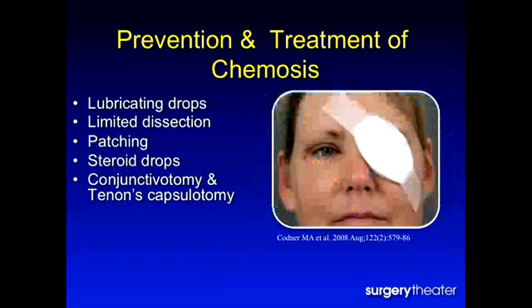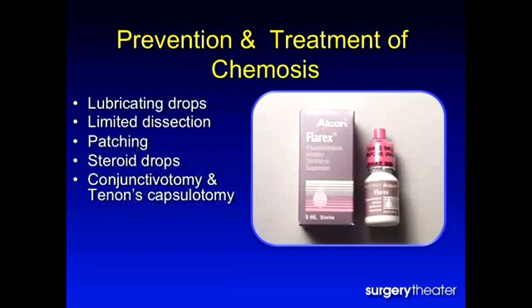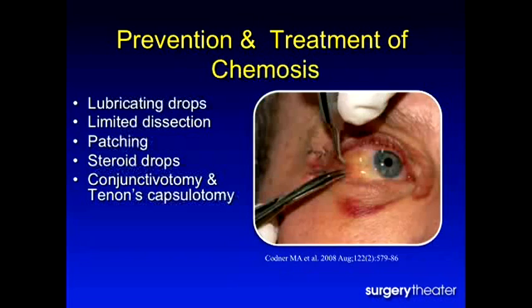So you can patch the patient if the patient has chemosis. I typically patch them at night when they go to sleep if they have chemosis. You can also start them on a variety of mild steroid drops like Flarex, FML, Alrex. These are all just commonly used steroid drops twice a day for a week that I have them on if they develop this. And if there's persistent chemosis, you could do a conjunctivectomy or a Tenon's capsulectomy. But you know, I rarely see these kind of complications that need this type of aggressive treatment.